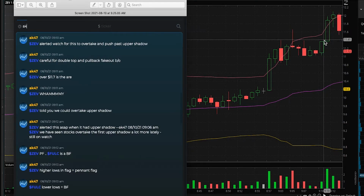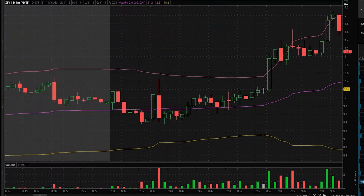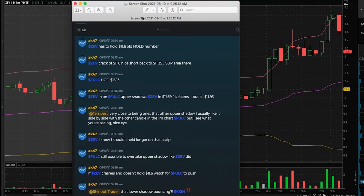These are where you're taking target 1, target 2. You're taking some shares off here, some shares off here, leaving the remaining there, right? And so there we go. And that's exactly what I was talking about right there. Essentially, we could overtake that upper shadow, and we did. Now to get to some more of these other alerts where I'm going to finally get in here.